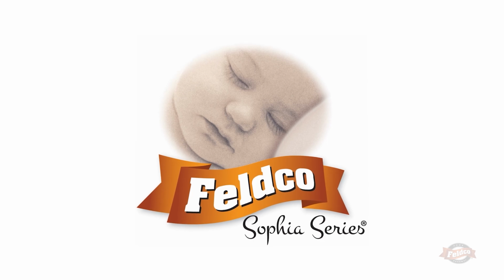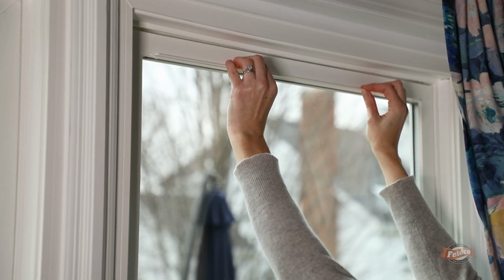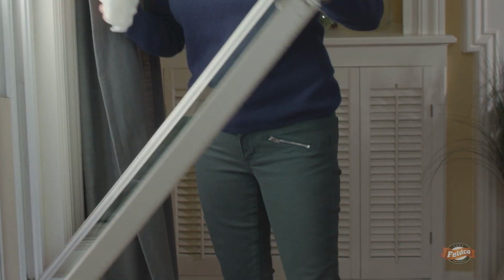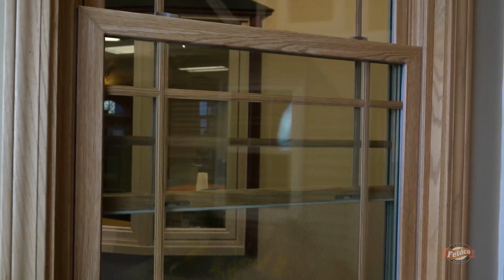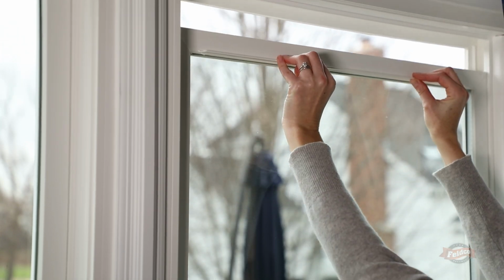Our most popular window is the Sophia Series double hung window. The double hung, or up and down window, has two moving sashes that can be opened from the top or bottom for ventilation and can be tilted for easy cleaning of both the inside and outside of the window. The ease of operation and beauty of the Sophia Series makes the double hung window a perfect choice for almost any room in your home.